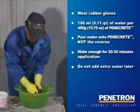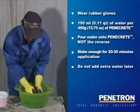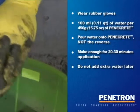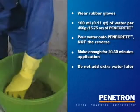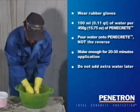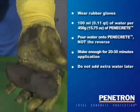In order to prolong the workability of the product, try to keep stirring and working the mortar periodically during the course of the application. Do not mix more materials than is required for application within 20 to 30 minutes. Once the mixture has been prepared, do not add extra water later on.